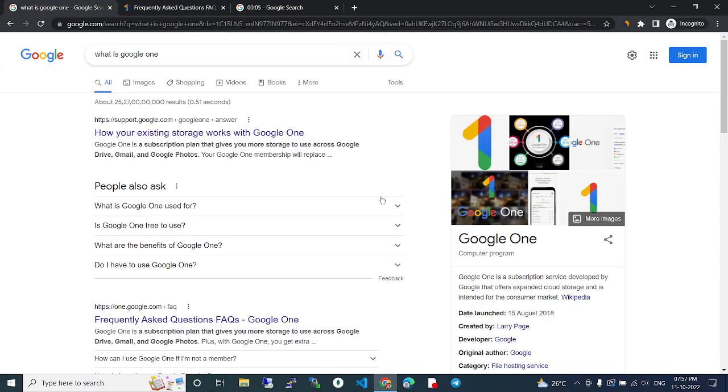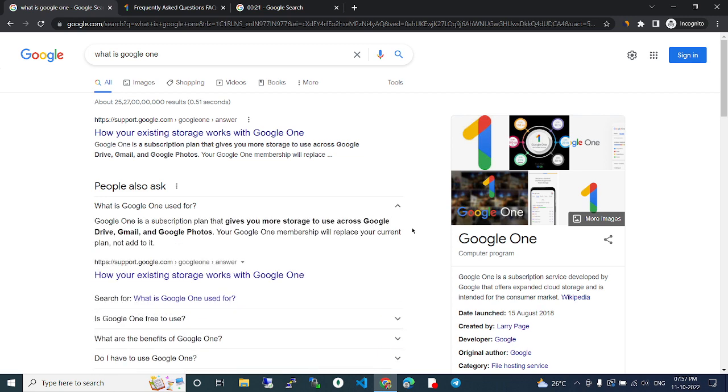What is Google One? Google One is a subscription service developed by Google that offers expanded cloud storage and is intended for the consumer market. What is the use of that? Google One subscription plans give you more storage to use across Google Drive, Gmail, and Google Photos. Your Google One membership will replace your current plan, not add to it.